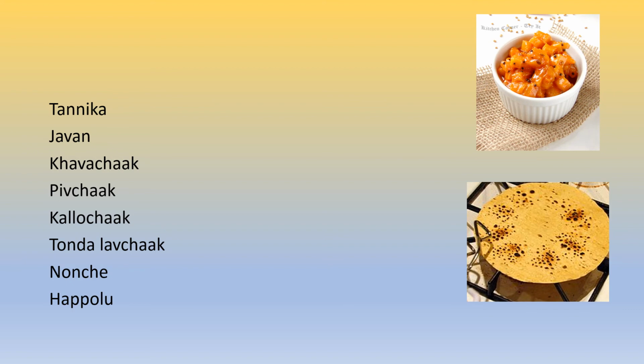Tonda lauchaka is a special Konkani word. We use a chutney or a pickle or papadam. Chutney is called chutney; it's a borrowed word from Indian languages into English. Nonche is pickle. Happolu is papadam. I repeat: tanika, javana, kauchaka, piuchaka, kalochaka, tonda lauchaka, nonche, happolu.